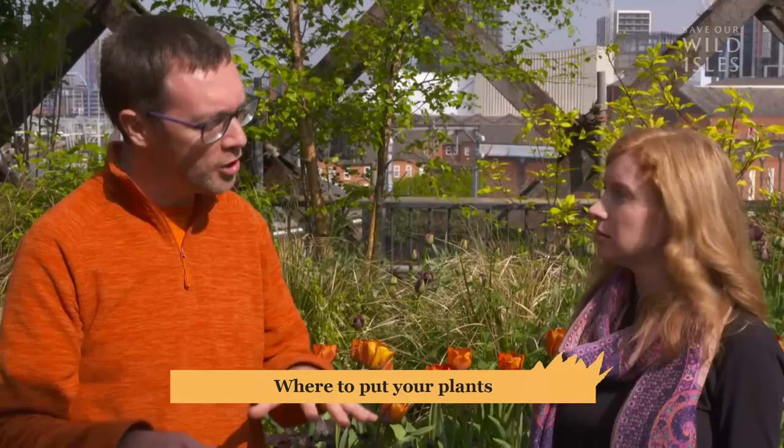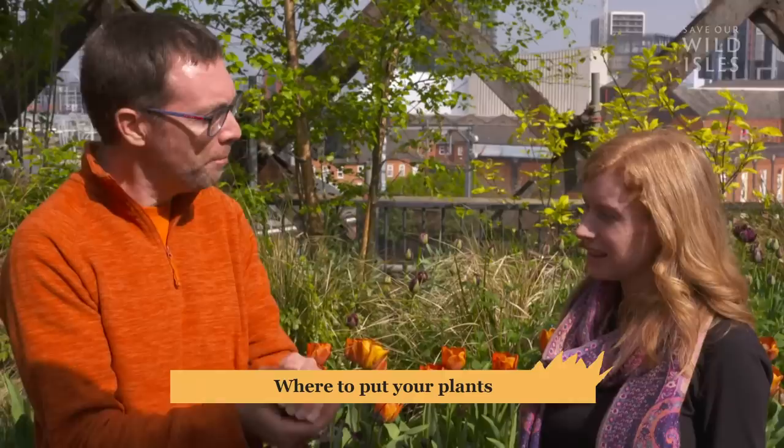Mm-hmm. And you'll be able to choose from your garden exactly how that is. If you can take a handful of the soil and clump it together and it creates a kind of ball, a clay ball, then you know you've got quite a wet soil.